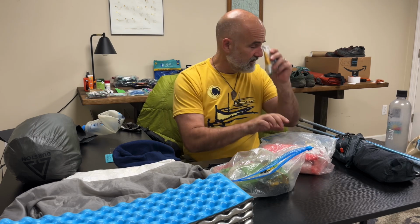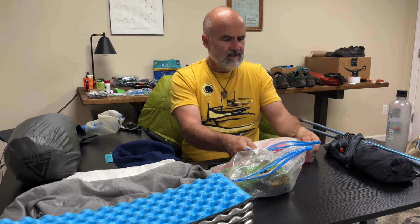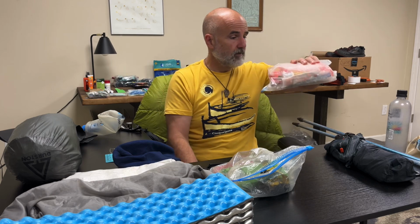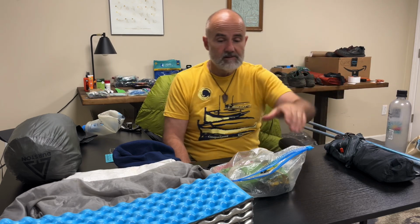I'm just going to put this in here. Normally it would be in my food bag, just in case I had to cut anything or whatever. So that would go there.